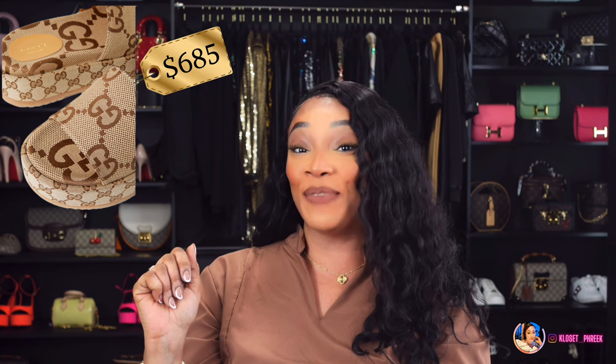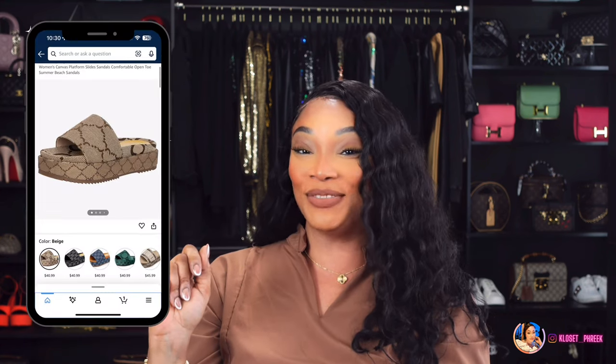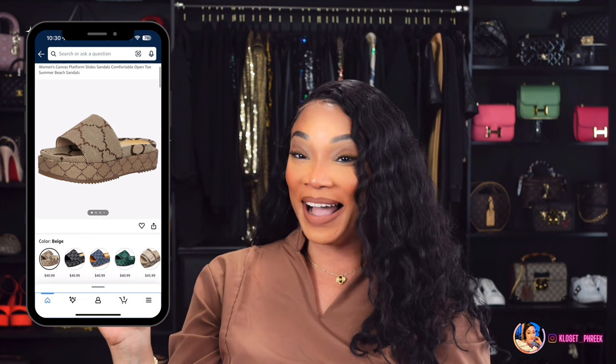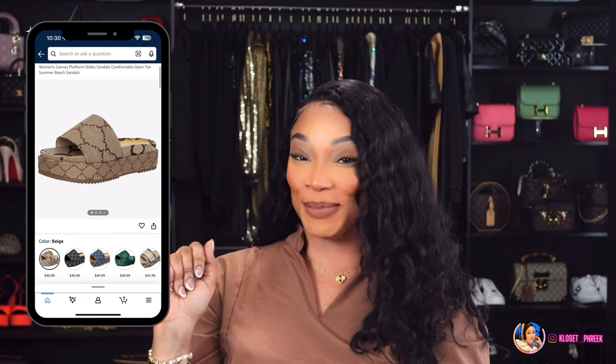And these are the Gucci Angelina Max Gigi slides, which will run you about $685 on Gucci. Amazon has this version. And ladies, thank Nerlene for this find that she found for us on Amazon.